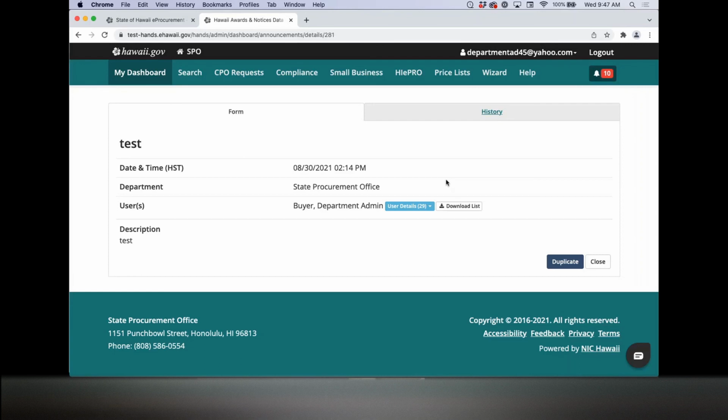Okay, thank you. I will say there are some functions that a department admin can do for a solicitation, but the big items like amending and things of that nature, only the owner of the solicitation can do.